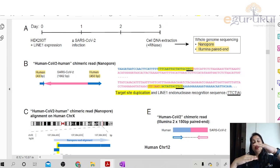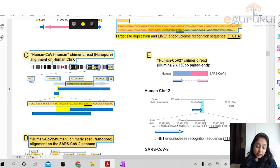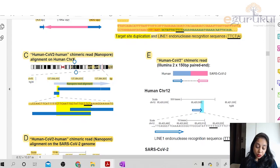These are the target site duplications, in which that's how they are becoming overlapped. This is the human DNA. This is the viral DNA, and they are becoming overlapped. They have some kind of structural, you can say, base pair similarities, right? That is provided to us by the LINE endonuclease recognition site sequence, which is indicated by these underlines here. So they help us for the integration of the viral DNA into the human genome DNA. These people have proven that via the chromosome also, that at this chromosome junction 2.21.1, they have this nanopore alignment that is here, that is shaded by this yellowish line.